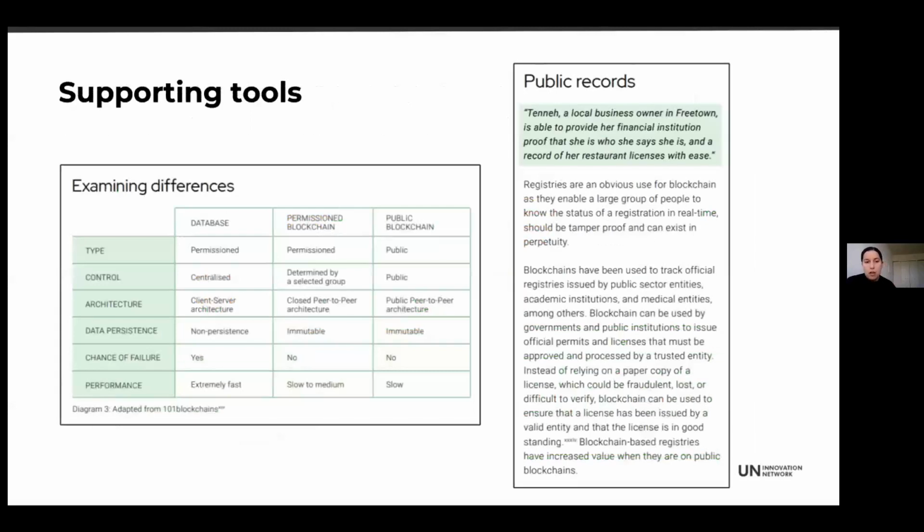Now, you might be panicking: oh goodness, I don't know what a permissioned blockchain is. Let me tell you, we've included some tools to help you with that. You'll notice that here there's a diagram that explains the difference between a database, a permissioned blockchain, and a public blockchain. Typically, what you will have read and heard about often in the news is a public blockchain. Those have different features than a permissioned blockchain, which is typically what you'll see an enterprise, a government, or even the UN use as blockchain technology.